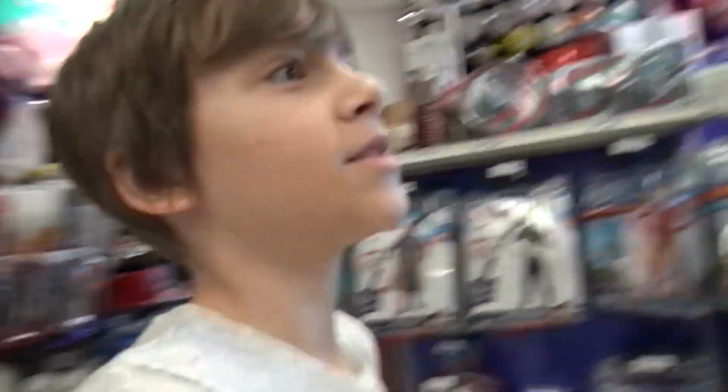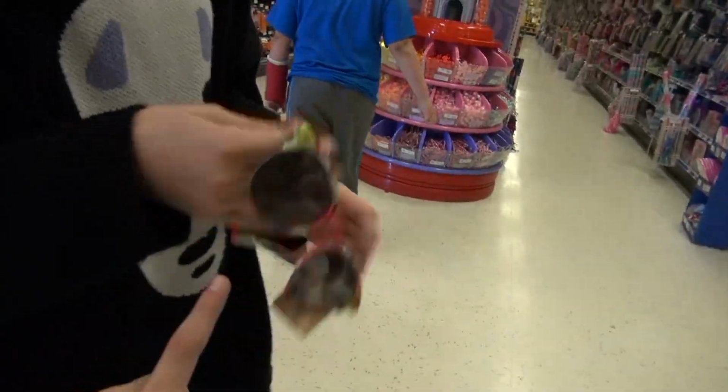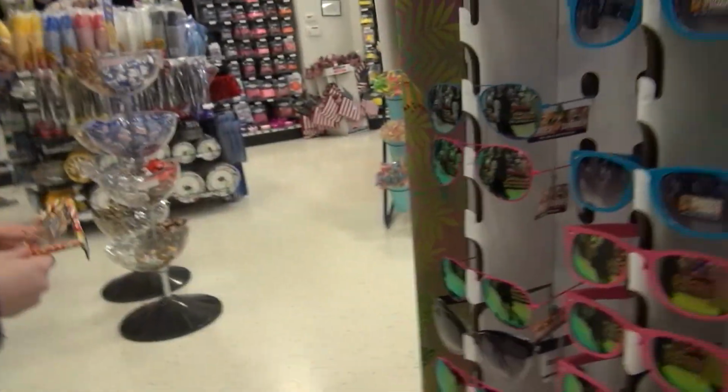Are those ties? No, those are socks. We're on Team Captain America. Captain America is the best team. He's got the kids. He's got Ant-Man. He's got the witch. And he doesn't want to kill someone. Jonah, should I get these? Should I get these or should I get? What do you want to get? What are you gonna get?